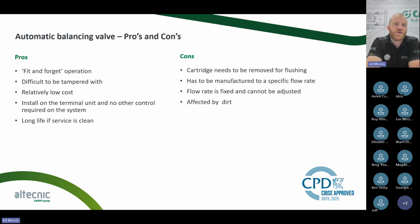There's a few pros and cons with automatic balancing valves. Fit and forget operation, difficult to be tampered with, so it's good for servicing points. Relatively low cost, install on the terminal unit and no other control valve required on the system. Long life if the service is clean.